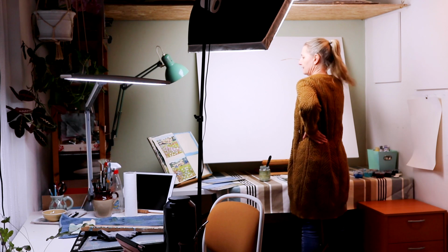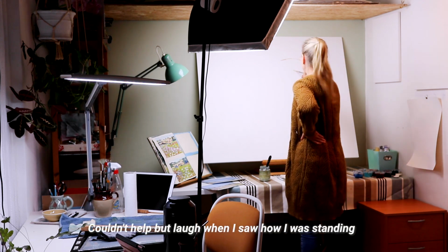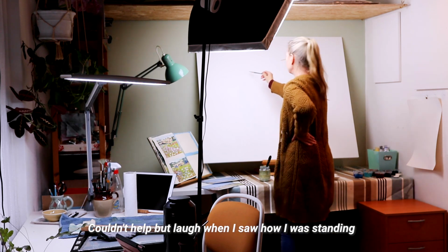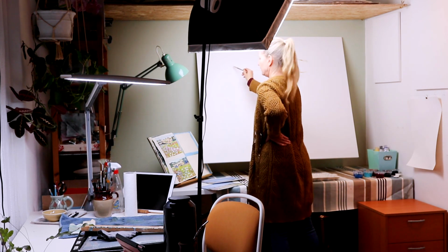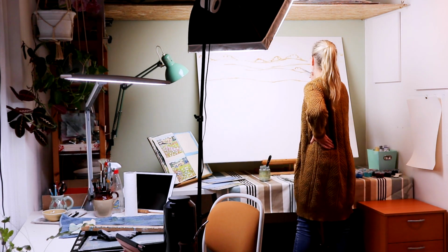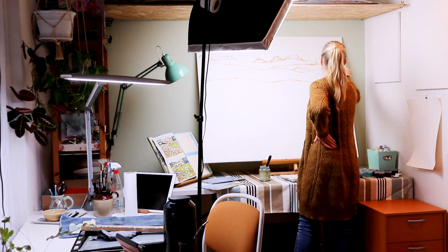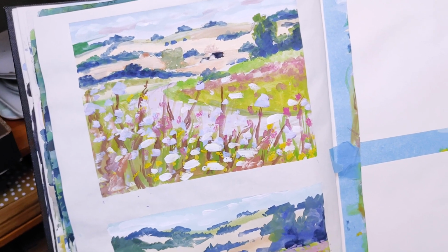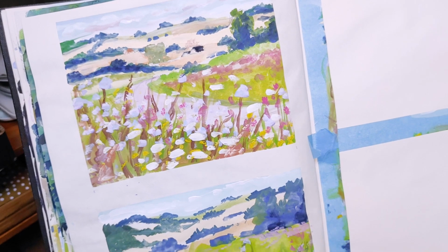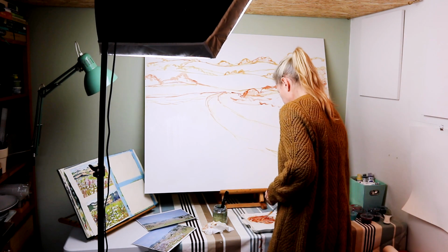And here I am starting this big oil painting that I talked about at the beginning. It actually feels bigger in reality than what it looks like here on the footage. I started up with my big sketchbook. I did 2 small paintings with gouache, or sketches, to try out different compositions.